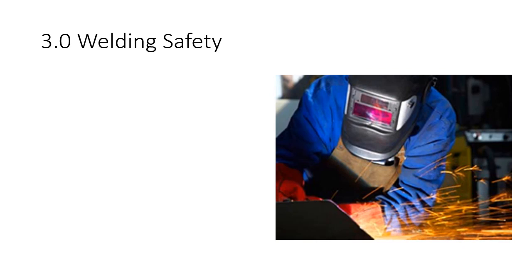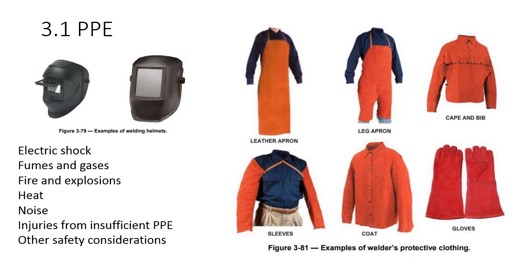PPE, 3.1, Personal Protective Equipment. The reason we're looking at PPE is there's a number of different hazards that welders can encounter: electric shock, fumes and gases, fire and explosion, heat, noise, injuries from insufficient PPE, and other safety considerations.